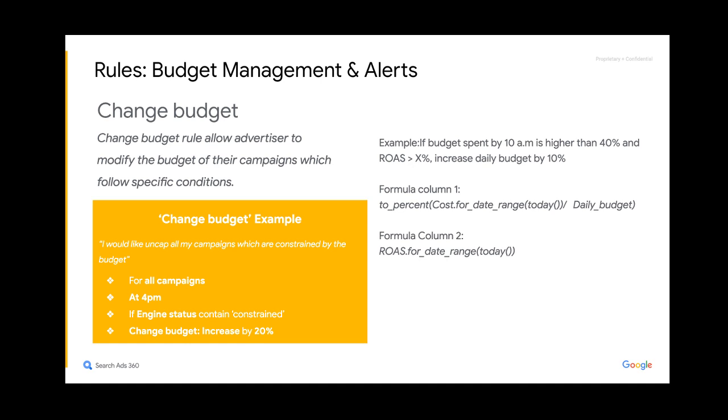A very useful example of a rule for the holiday period is related to budget management. We all know that sometimes managing budget is a bit complex. One of the examples that you can use during the holiday period is creating a rule that if some campaigns are capped by budget, you uncap that budget, or simply receive the alert and then choose if you should uncap or not. Another very interesting rule is that if your budget spent is higher than 40% and your ROAS is also in line with or above what you want, with the better performance that you have for your business, you can actually increase your daily budget. So if your campaigns are performing very well in terms of ROAS and performance, and you have limited budgets, you can create this rule to make it simpler and more agile.